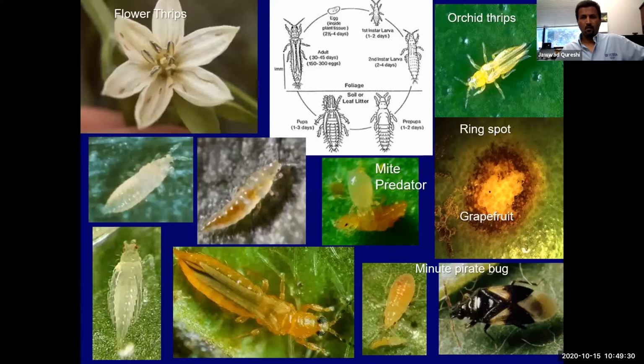Thrips are an important pest, like I said earlier. They are small and able to get into the cups, and there are some flower thrips and orchid thrips that can get into those, and some of those species could be damaging, causing a ring spot damage to the rind. There are some predatory species, but we don't have much knowledge about those at this point in the cups.